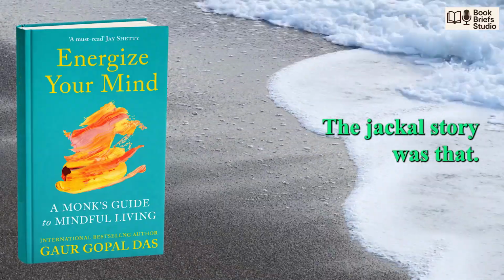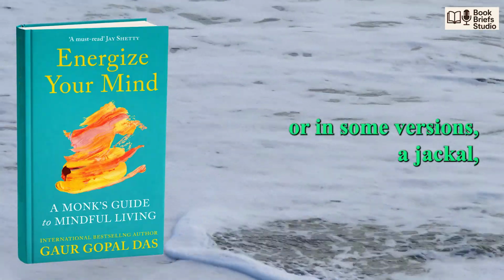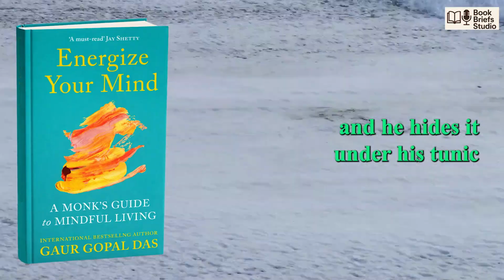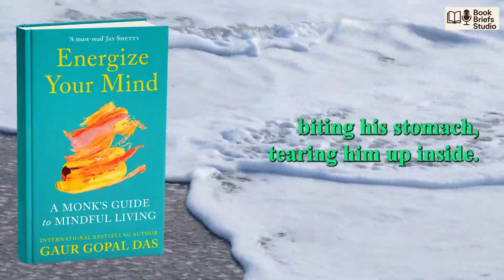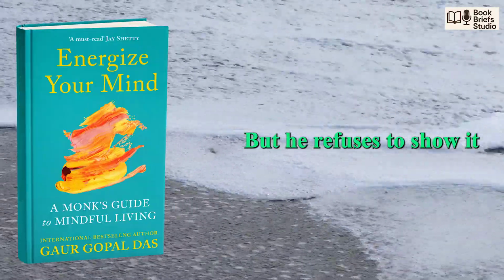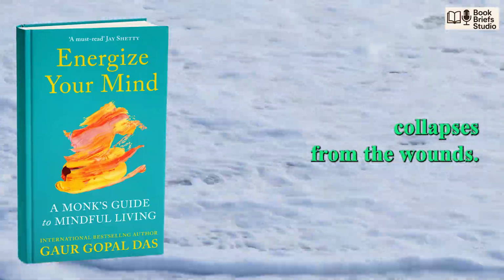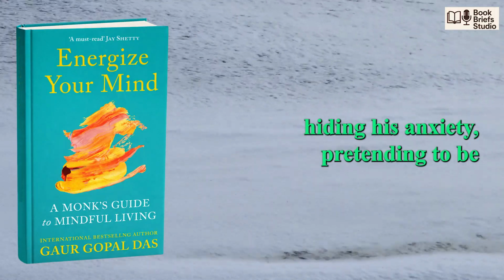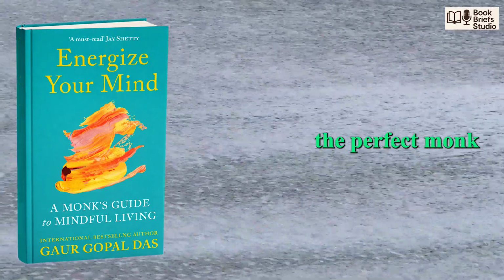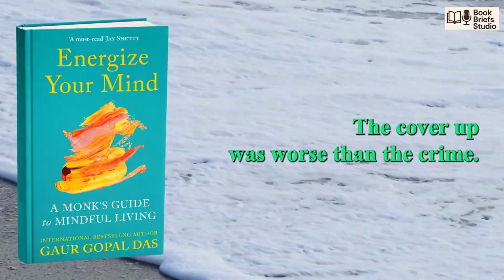The jackal story, what's that? It's an old fable about a boy who steals a fox, or in some versions, a jackal, and he hides it under his tunic to avoid getting caught. But the animal starts biting his stomach, tearing him up inside. But he refuses to show it because of the shame of being caught. Right, and he eventually collapses from the wounds. Das realized that's what he was doing. Hiding his anxiety, pretending to be the perfect monk, was hurting him more than the anxiety itself. The cover-up was worse than the crime.